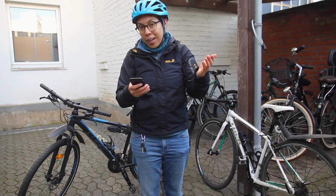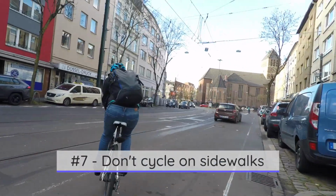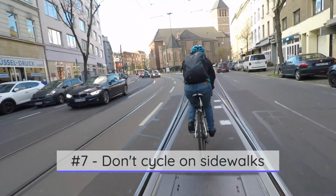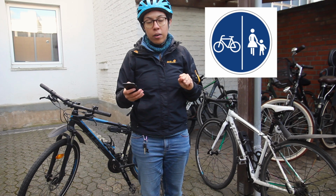Now, if there is no bike lane, where do you cycle? So you have to cycle on the street. Only kids are allowed to cycle on the sidewalk. Unless, of course, here comes another exception, unless the sidewalk indicates that you are allowed to be on the sidewalk.